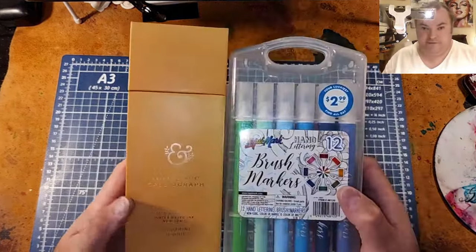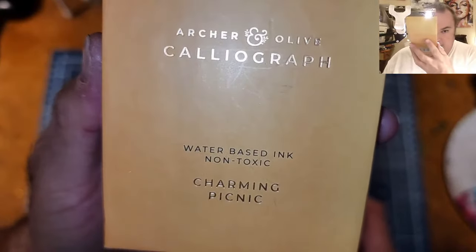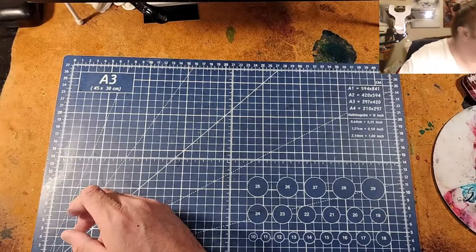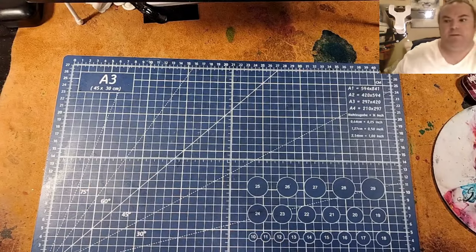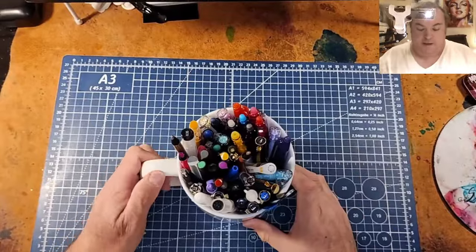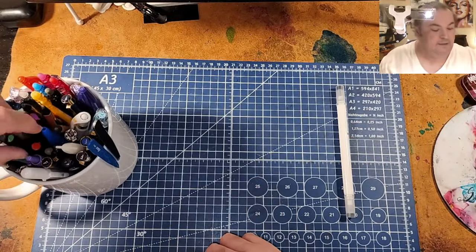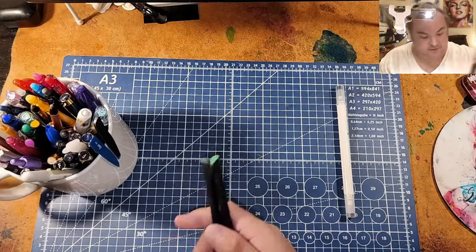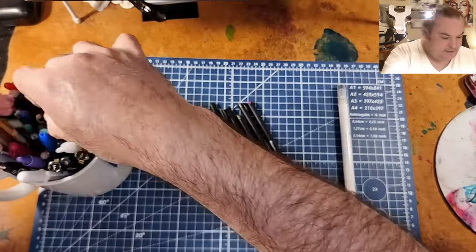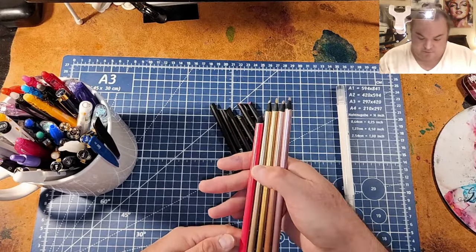These are my brush markers. This is from Archer and Olive, which came in a picnic basket set, charming picnic set. These ones I got from the 99-cent store. Brush pen marker. So these are Archer and Olive fine liners that came with a box series. These are Archer and Olive pencils that came with a separate box series.